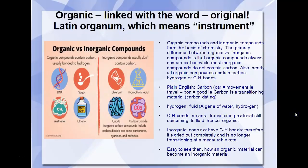So, organic, it's linked with the word original as well, and Latin organum, which means instrument. Organic compounds and inorganic compounds form the basis of chemistry, and that's what I was talking about, that they were moaning about, the fact that chemistry is using organic compounds and they're still referring to them as organic.